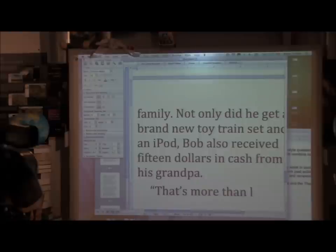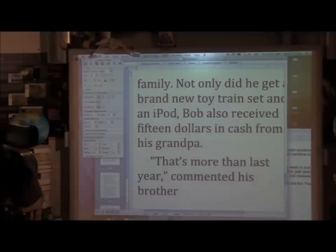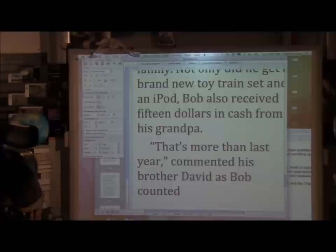That's more than last year, commented his brother David as Bob counted his money. I guess this would be kind of different. That's a big story, it's a pretty long story. See, this is what happens when you do show, not tell. You end up doing a lot of description, as Bob counted his money.